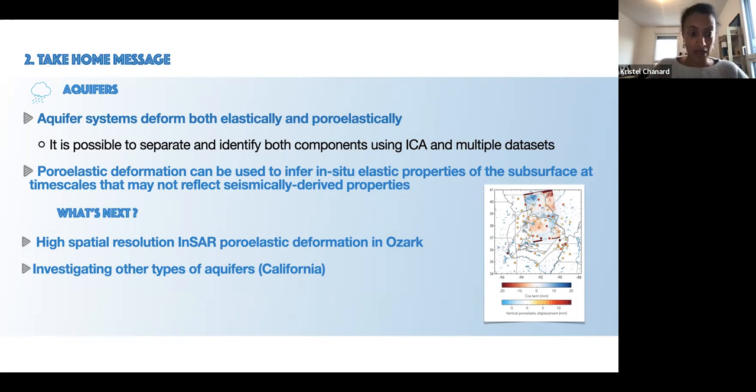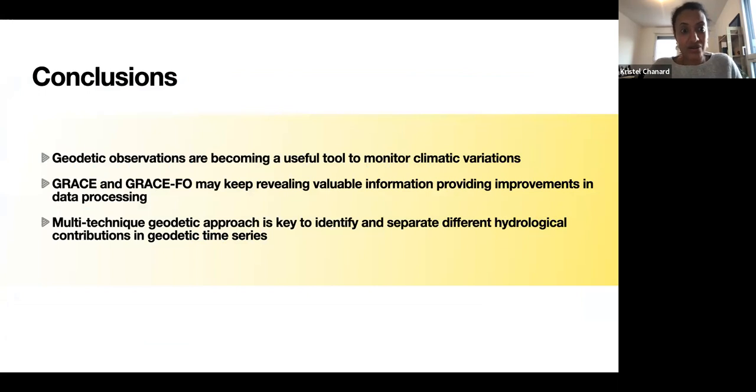And we will investigate other types of aquifer, and Stacy has already started on an aquifer in California. All right, so as a general conclusion, I think that geodetic observations are becoming a useful tool to monitor climatic variations, and that GRACE and GRACE Follow-On may keep revealing valuable information, provided that we make some improvements in the data processing. And finally, that we can use a multi-technique geodetic approach to identify and separate different hydrological contributions in geodetic time series.